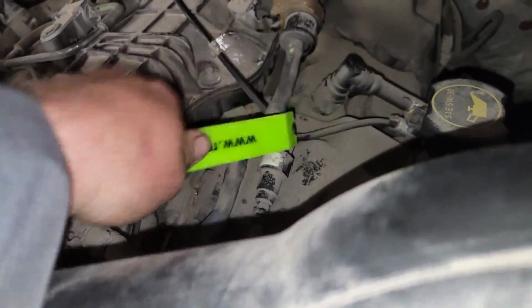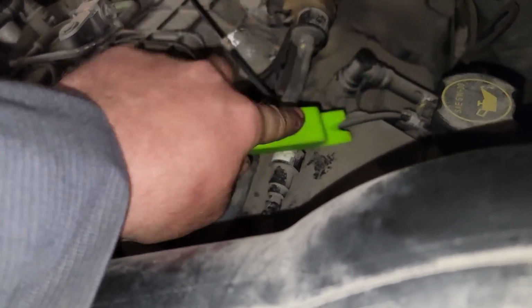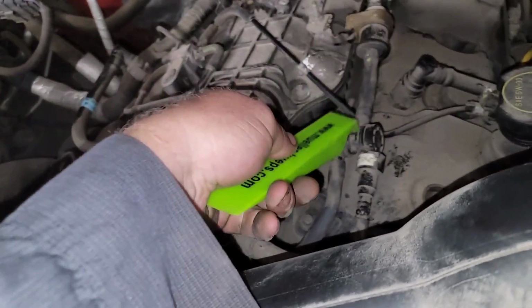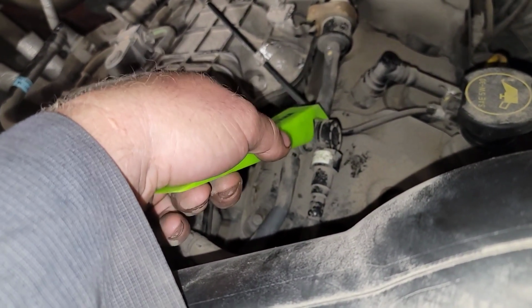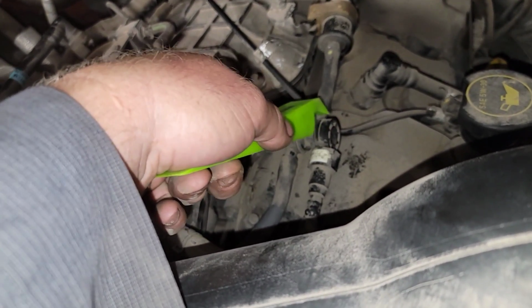So I started tapping it this way, tapping it this way, both ways, back and forth, and right at about 35%, all of a sudden it started pulling into a vacuum. The shuttle valve is stuck. But if you follow the pinpoint test, it's going to tell you to replace that fuel filler door. Even though it is faulty, it's not really enough to cause the system to fail. The shuttle valve is not shuttling back and forth anymore.